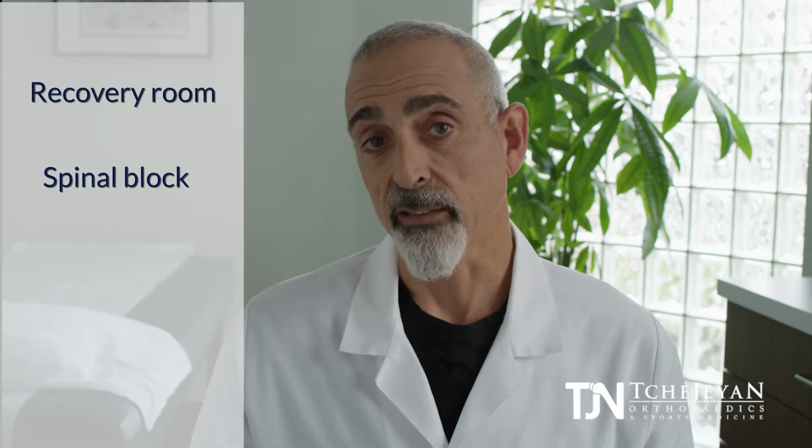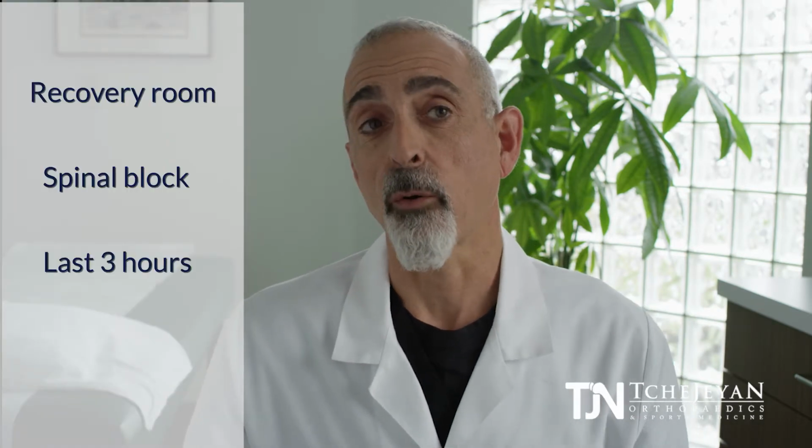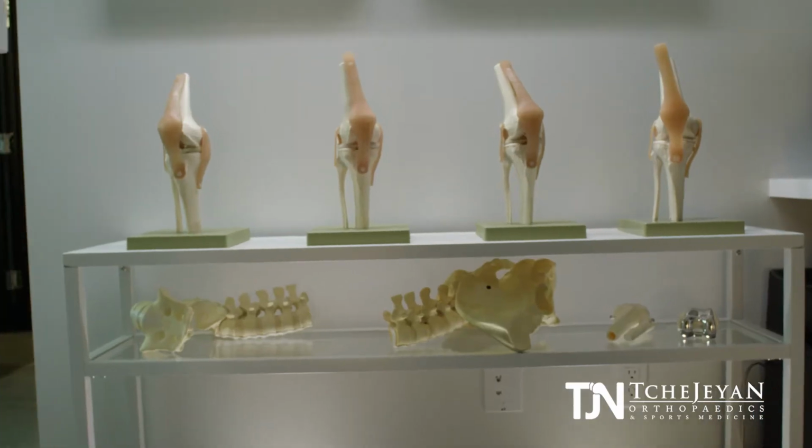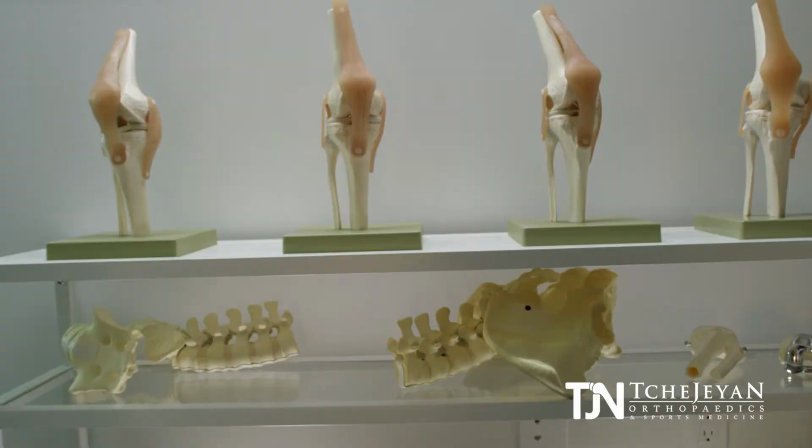After the surgery is completed, you'll come into the recovery room. The spinal block that's been given to you will last approximately 3 hours, and the operation is generally about 1 hour. So you will still have some numbness in your legs after the operation. That's completely normal. That's just from the spinal block. At about 2 hours after the operation, you'll arrive up on the second floor where you will have your post-operative recovery. This is a private hospital room. This is where the nurses will be coming to take care of you.